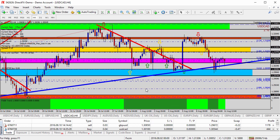Moving on over to the USDCAD. Yesterday we were looking, actually all week long, we've been looking for buying opportunities since last week into the low 1.3000s down here around this blue and this pink shaded area. Taking a buy on the USDCAD at 1.3010, that's the top of the blue shaded area, and it moved all the way up here into the pink zone.